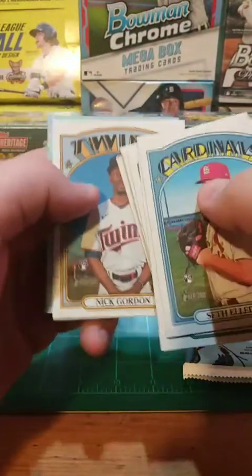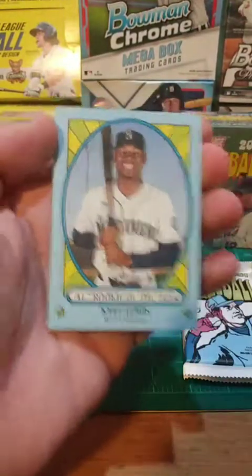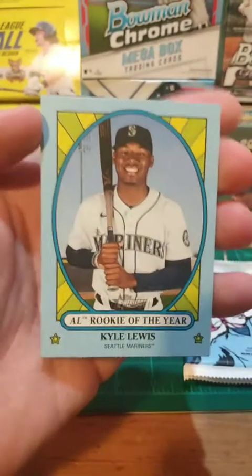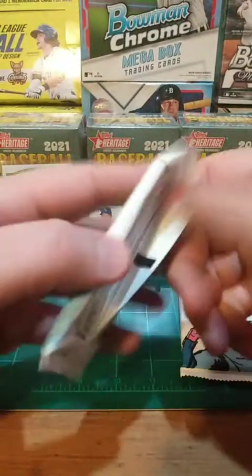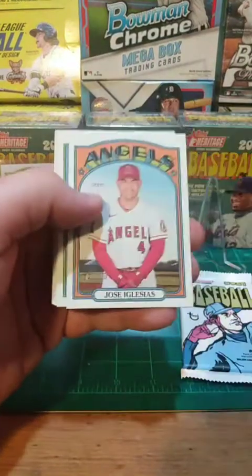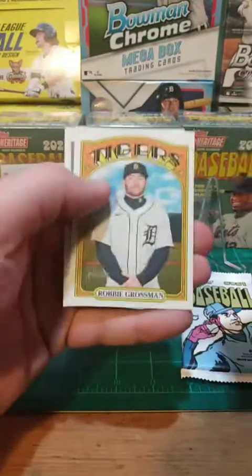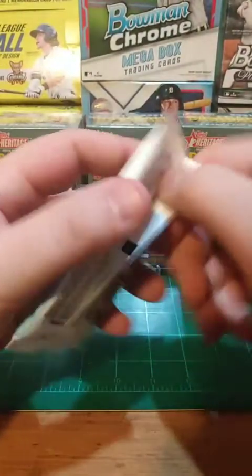Leury Garcia, Nick Gordon, and this blue, oh okay, it's those award cards. American League Rookie of the Year, Kyle Lewis. Hoping to pull the Freddie Freeman MVP card. Ryan McKenna, Jose Iglesias, Moustakas, Grossman, Medina.